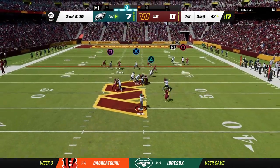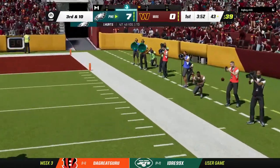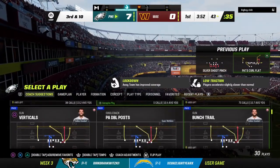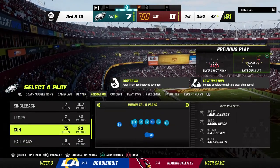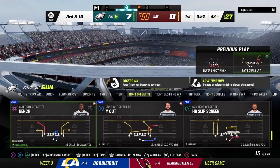Throwing is Hurts. And his throw here is incomplete. One thing that you're going to see from this offense is that they love the matchup with their wide receivers against this secondary. That one wasn't successful, but don't expect them to back away from attacking all game long.